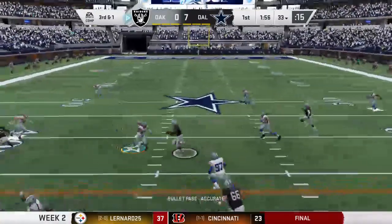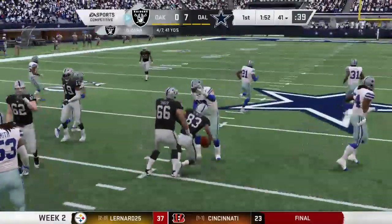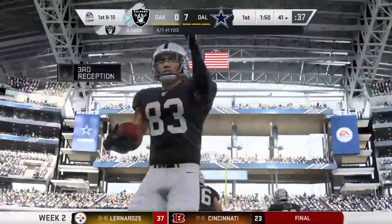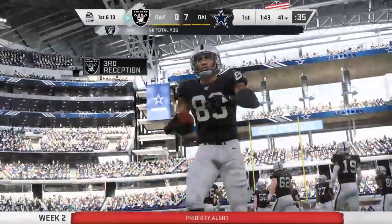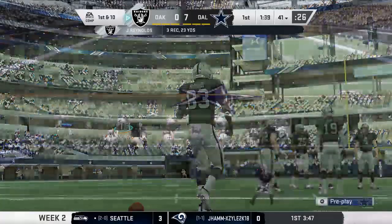Carr to throw on 3rd and 1. This pass complete to Reynolds. And he will have first down yardage as he's brought down at the 41. The quick slant, good for 8 and a first.